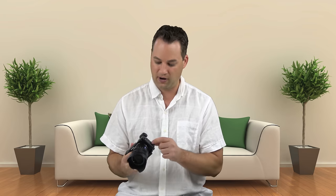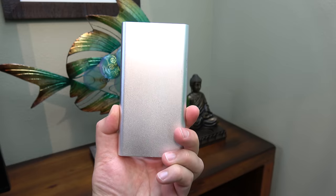For one thing, it gives you a microphone input jack, which is sorely needed on here. It also has much better battery life. I'd say it's about twice as good. And you can actually power the camera while you're using it with one of these external batteries like this guy right here, so that say you're doing something long, like a long video or maybe a long time lapse, you can just clip this underneath your tripod and have power for days with that thing.